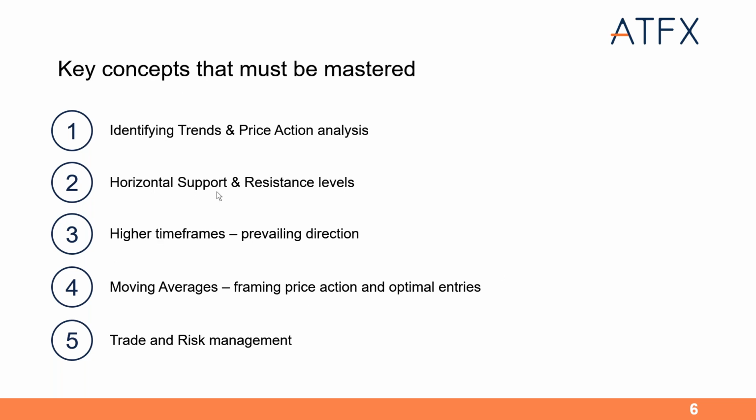So horizontal support and resistance levels are important. Qualifying the price action is so important. Higher time frames, the monthly, weekly, and daily, that's really where the market is ultimately going. For beginner traders who haven't been told this, it's not the lower time frames. It's not the 5 minute and the 15-minute that is ultimately determining where the daily is going. It's usually the monthly, weekly, and daily that's going to determine where the market is ultimately going to go.